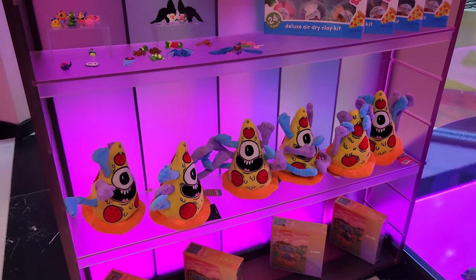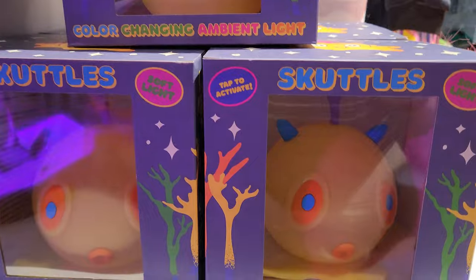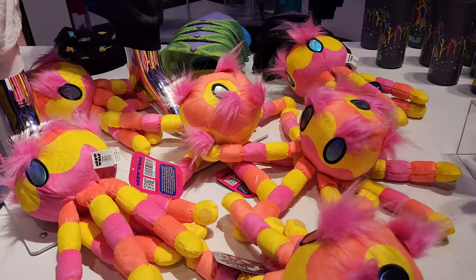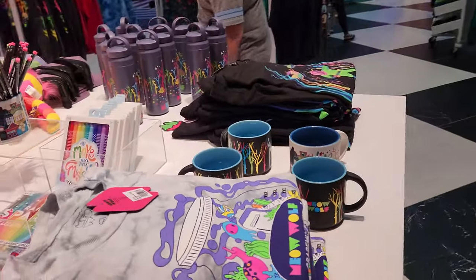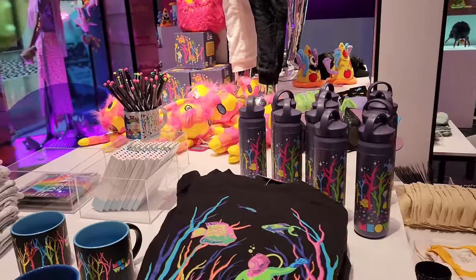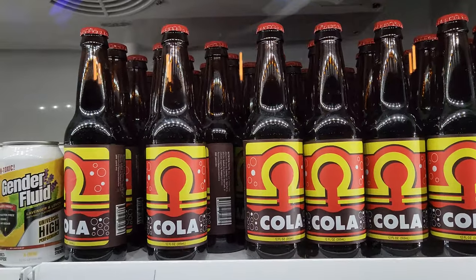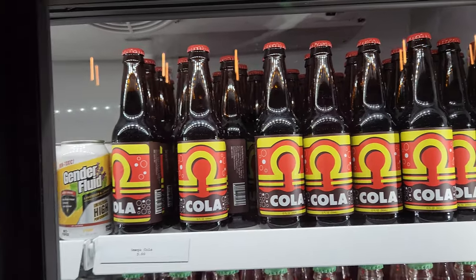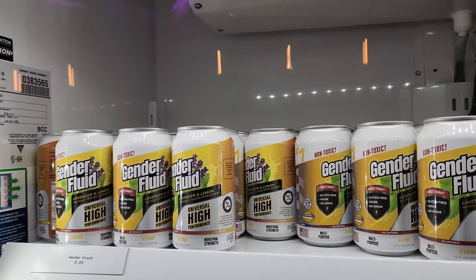Of course, there is a gift shop with all types of merchandise. And some of the merchandise is items that you could find here at the immersive art. All the creatures. Different types of shirts with some of the creatures and cups. Also part of the cafe, you have the cola, and that's from the Las Vegas Omega Mart. Yeah. And then you also have some drinks from the vending machine that's here in the arcade room.